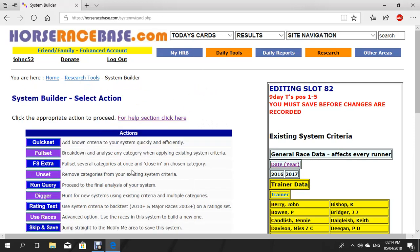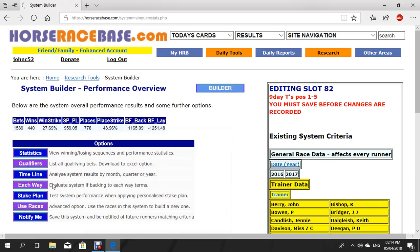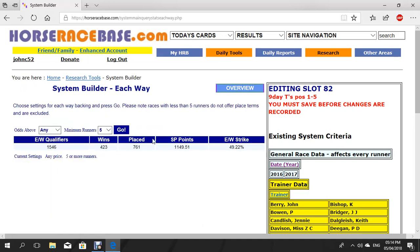sorry, I've gone the wrong way. If we compare that to, let's go back where we were. If we compare that to the each way, so we've got 950 and near enough 1150. So that's near enough 200 points, around about 20% plus higher in actual profits, cash profits, than betting to win.